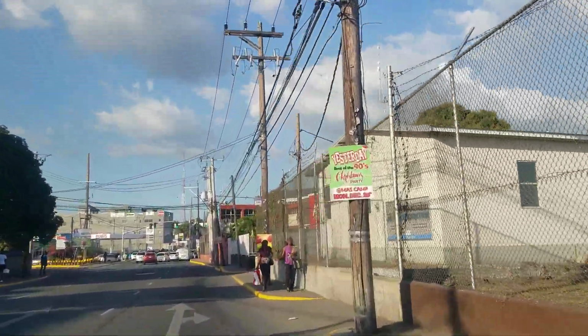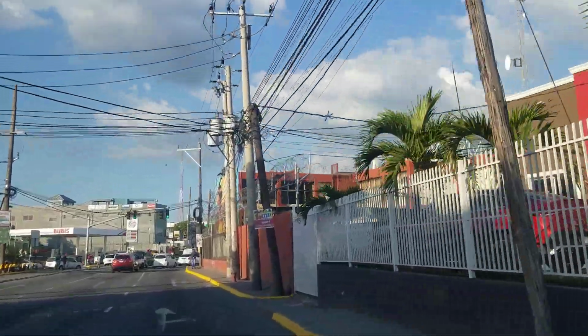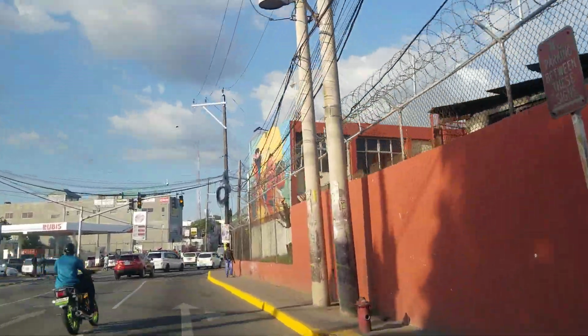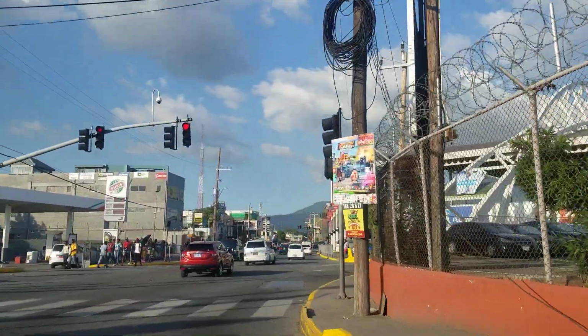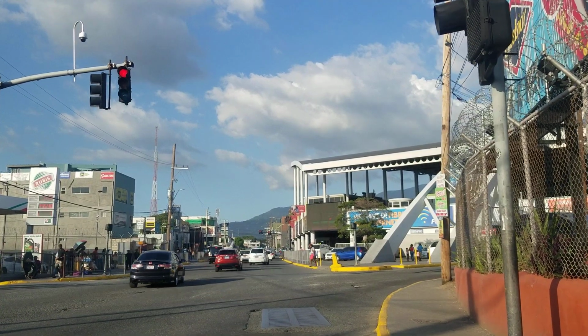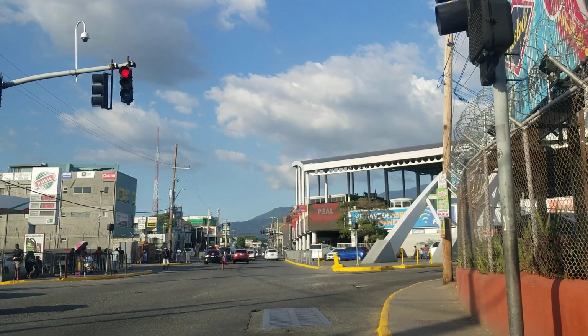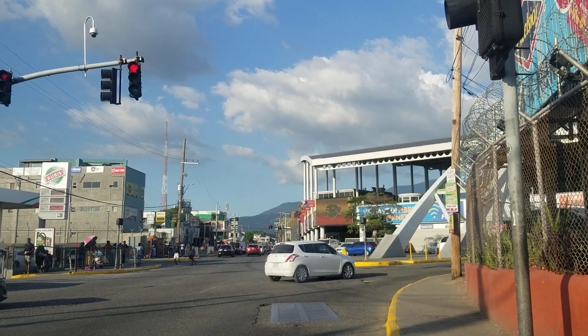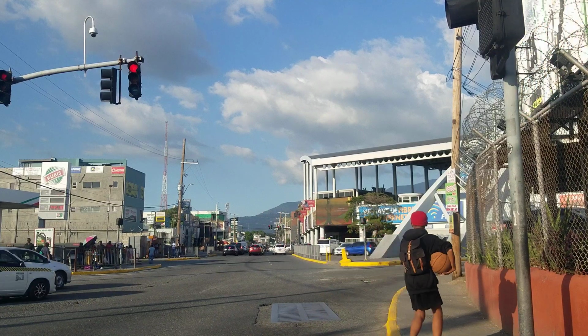So this is Eastwood Park Road we're on now. If we turn left, we would go on to Malines Road, and Malines Road takes us down to Washington Boulevard. Go straight, we take Eastwood Park Road up to the intersection of Red Hills Road, and eventually we would go on to Constant Spring Road. But we're going to turn right here and head up to Hope Road.